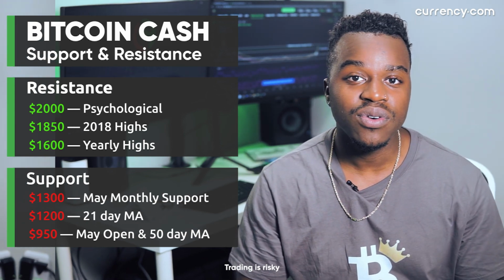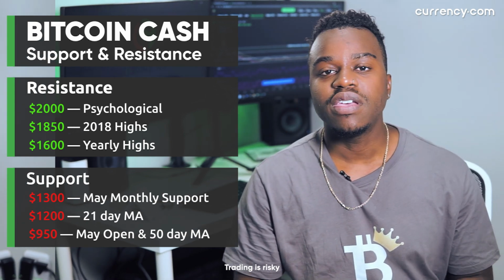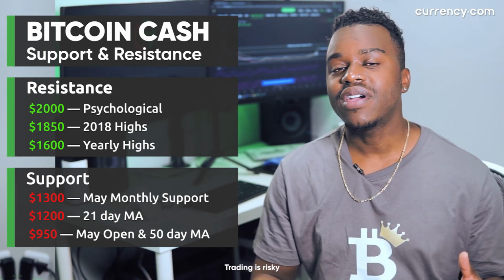1,300 first support level, that is the May monthly support. And then we got the 1,200 range, which is the 21-day moving average. And then we got that $950 range, which was the monthly open for May, and also the 50-day moving average.